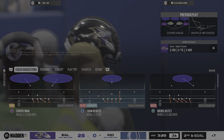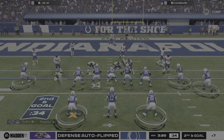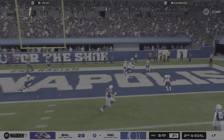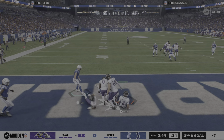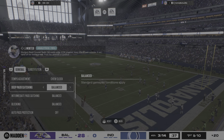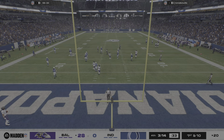Fair to say he's just been all over the place in this one today. Some accuracy issues early. They gave him plenty of looks trying to get him into rhythm, but they just never could, and the incompletions continue to pile up. Intercepted in the end zone. Nate Wiggins has got it. And the Ravens will be set up at the 20-yard line following that interception. They'll take over first and 10 at their own 20-yard line.